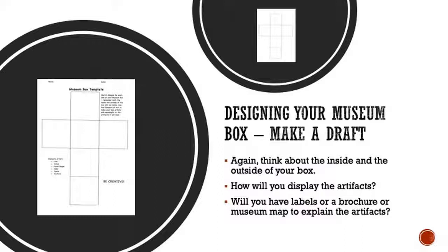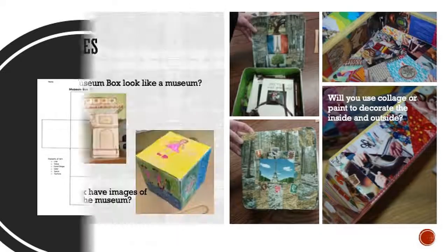And then we will be designing the museum box by drawing a sketch, making a draft of the inside and outside sections of a box. Boxes are six-sided, so you're going to need to think about what's going to be on the top, how's the lid going to open, and then what's going to be on the other sides. And perhaps the bottom will never be looked at, so you don't have to do any decorations on the very bottom of your box. But you might want to think about the inside lid as being part of your exhibit space. So there's a lot of different components with the inside and outside of the box.